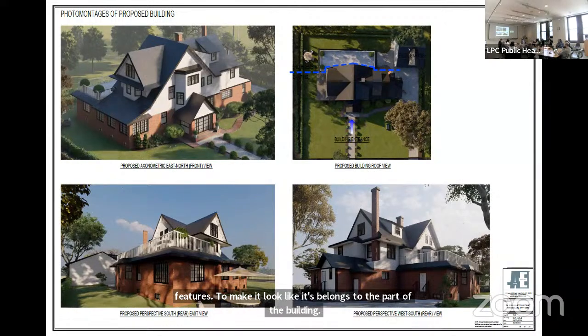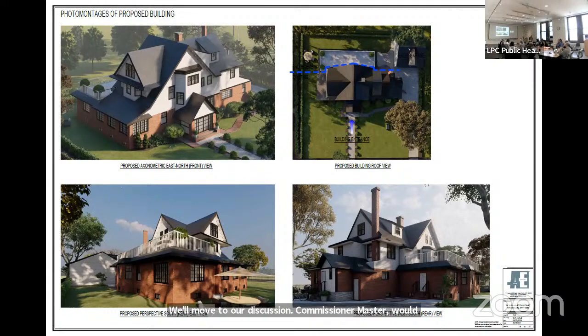All right, thanks. Commissioners, any final questions? All right, we'll move to our discussion. Commissioner Master, would you make a motion to close the hearing? So moved. Thank you. And Commissioner Jefferson, would you second that motion? So second. All in favor say aye. Aye. Aye. Any opposed? All right, the hearing is closed.